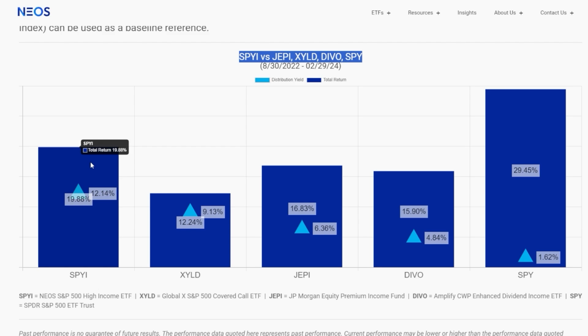SPYI almost has a 20% total return, where QYLD has over 12%, JEPI has 16%, DVO has almost 16%, and SPY, of course, the king of all ETFs, has almost 30%.